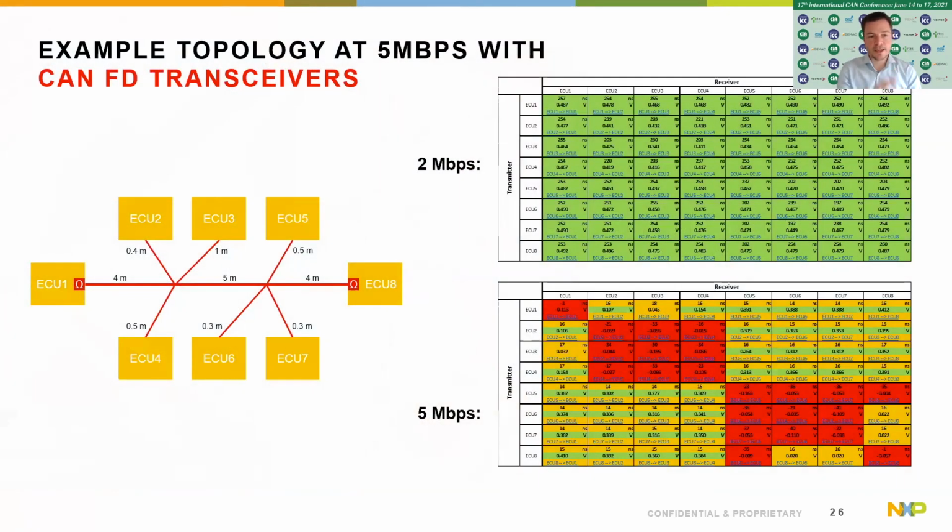Here's a CAN-FD network that's working today at 2 megabits per second using CAN-FD transceivers. Here you can see in a network simulation, everything is looking green. But if I now accelerate that up to 5 megabits, for exactly the reason we were explaining before, any signal ringing basically cannot really be tolerated in the network, because the margin to get that signal through is so limited, even though the ringing is limited. You see here that every node is having at least one failure.